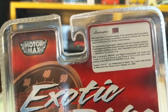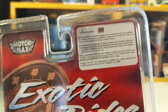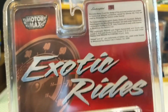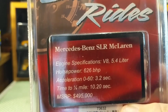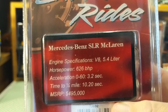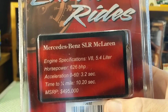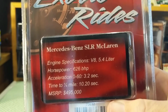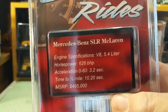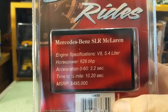Let's get some information off the back. It's got Lamborghini and Mercedes licensing, as far as I can tell, also looks like Pagani and Saleen. So there may be other cars in this series. Here are the specs on this particular car, Mercedes-Benz SLR McLaren. Engine specifications, V8 5.4 liters, 626 brake horsepower, 0 to 60 miles per hour in 3.2 seconds, time in the quarter mile 10.2 seconds, MSRP of $495,000 US.